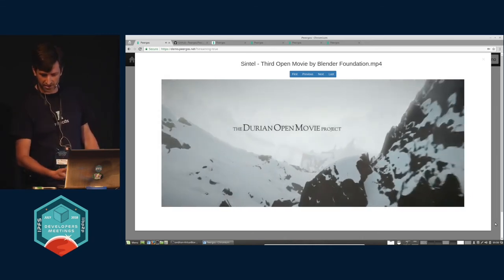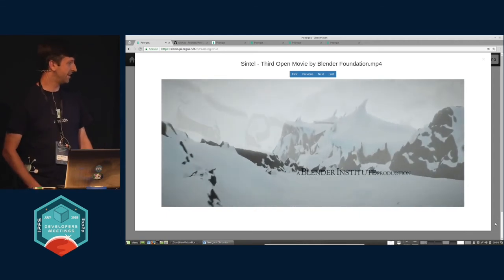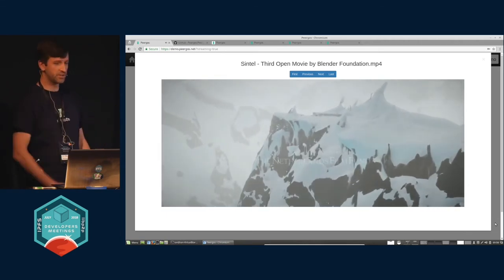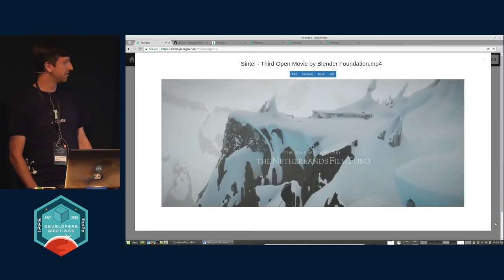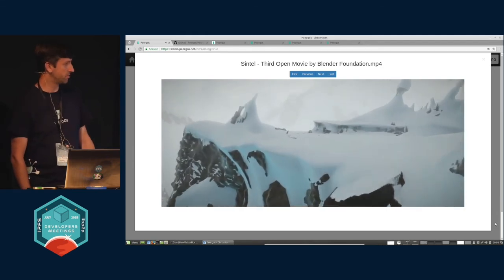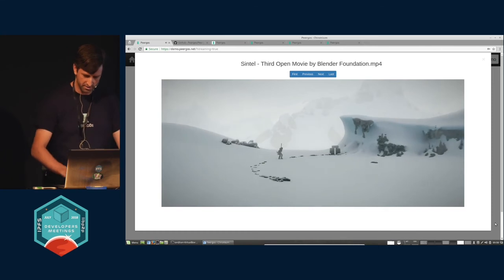The sound as well, I don't know if you can hear it, but yeah. And so all you need to do is be able to download and decrypt it faster than you're actually playing it. So the resolution that you can do with this is limited by your connection, but you get the idea.